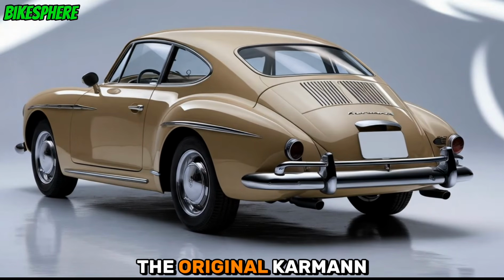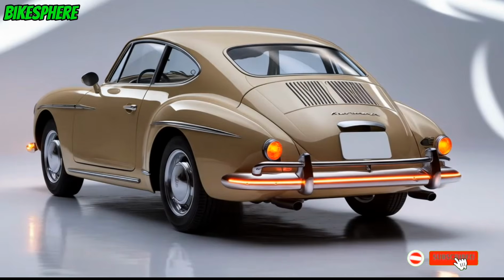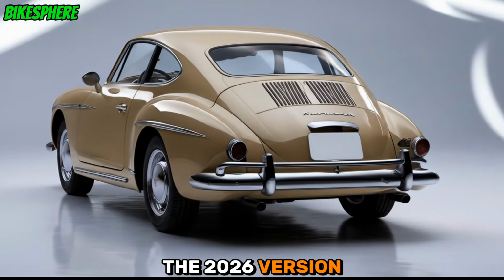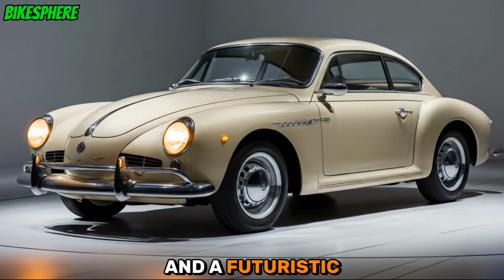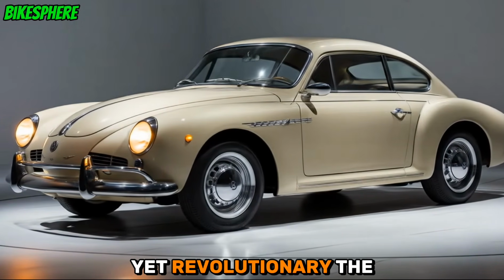Design. The original Karmann Ghia, produced from the 1950s to the 1970s, was often called the poor man's Porsche because of its elegant curves and affordable charm. The 2026 version retains that same romantic silhouette, but brings it into the modern era with sculpted aerodynamics and a futuristic stance. At first glance, the car feels familiar yet revolutionary.